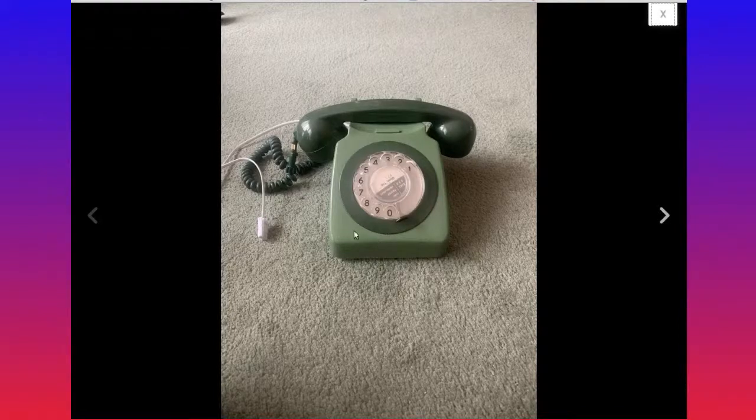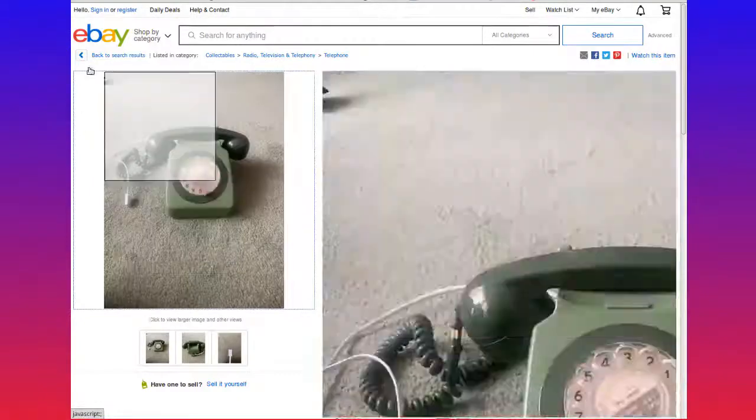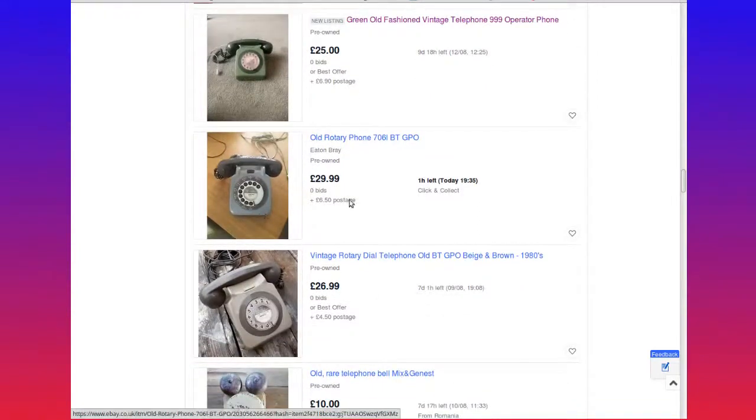From the time. So that looks right, but it's too expensive at £25 plus £6.90 postage. It ought to be about a tenner, maybe £15. If I was buying that from a car boot sale and it was more than a tenner, I would probably walk away. Again, too expensive, but £29.99 plus £6.50 postage.